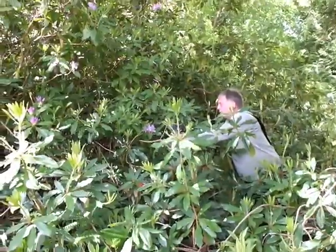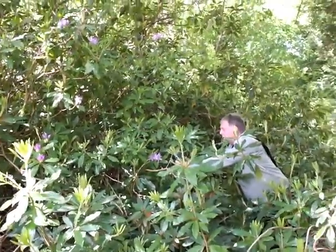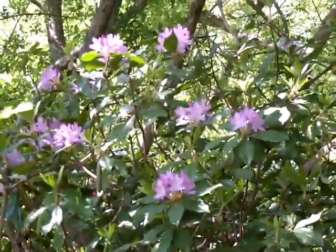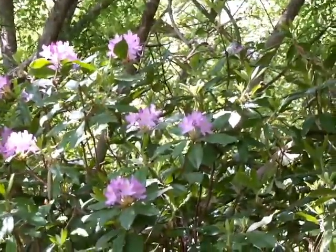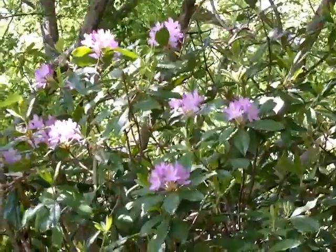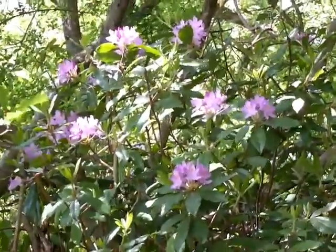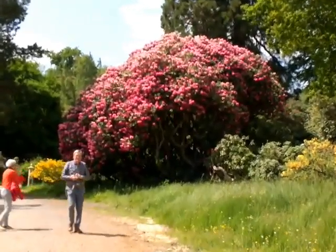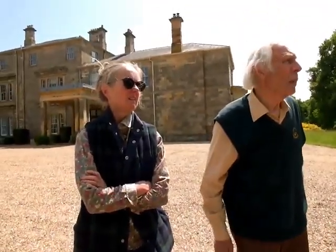What are we looking at? Variations on Ponticum? Well, this one is quite intriguing. What's intriguing about it? Well, it's rather a delicate flower. Yeah, it's still Ponticum. There's loads of variants. We had Cynthia when we went down to where we did the other day. But it was a bit darker. I think the flowers were a bit bigger.